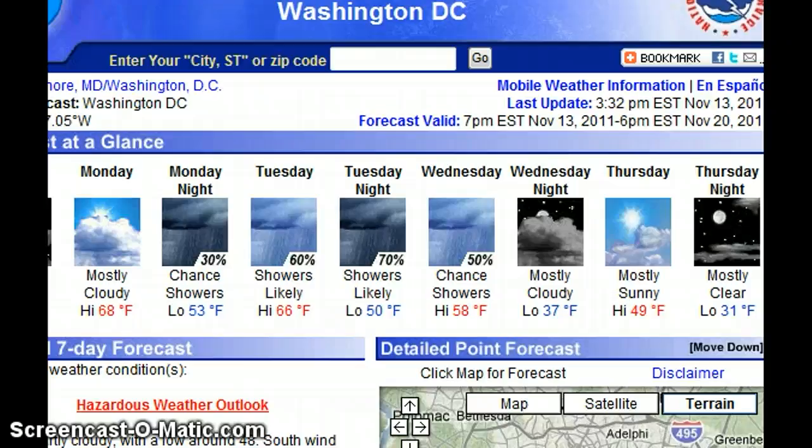Stay with liveweatherblogs.com for any latest information. We're 2 days away from the official winter outlook, and we look to show you that coming up here.